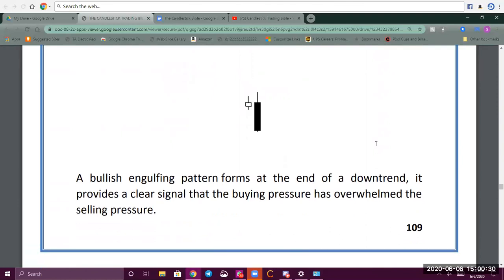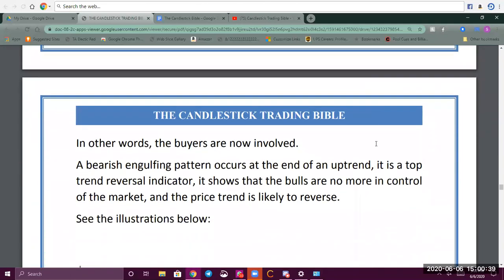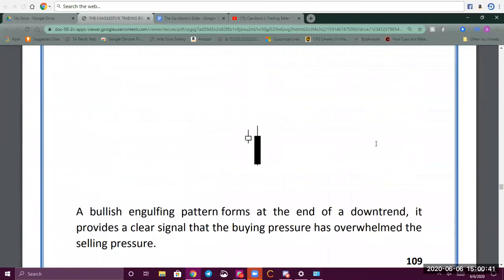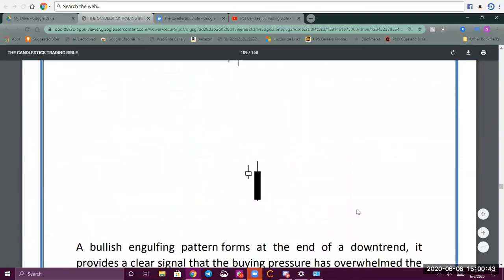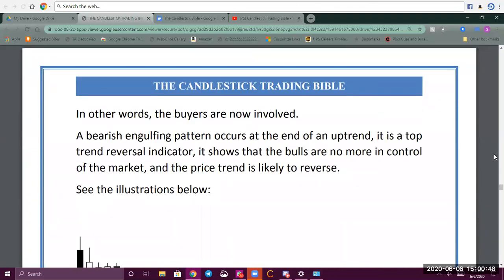Okay, a bullish engulfing pattern forms at the end of a downtrend. It provides a clear signal that the buying pressure has overwhelmed the selling pressure. In other words, the buyers are now involved. Again, I always talk about the size of candles. I'll do that in another video one day.